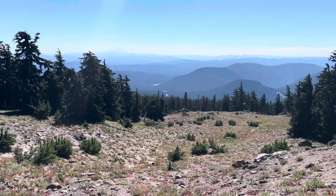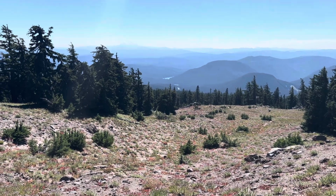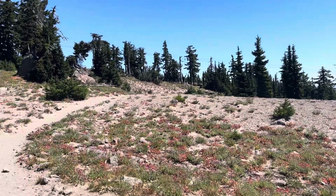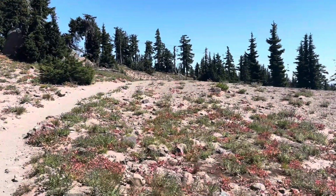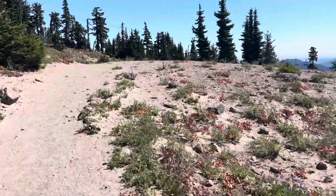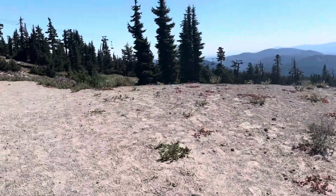Well, kind of dead center. That's Trillium Lake down there. That's where I was, I don't know, a couple weeks ago. So, finally getting close to civilization. Got the ski lifts up here. You're seeing the PCT sign before you know it.